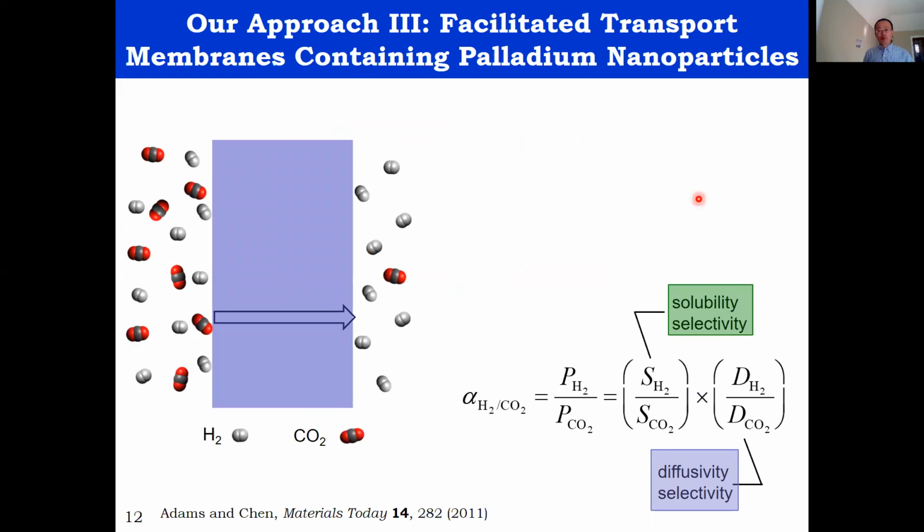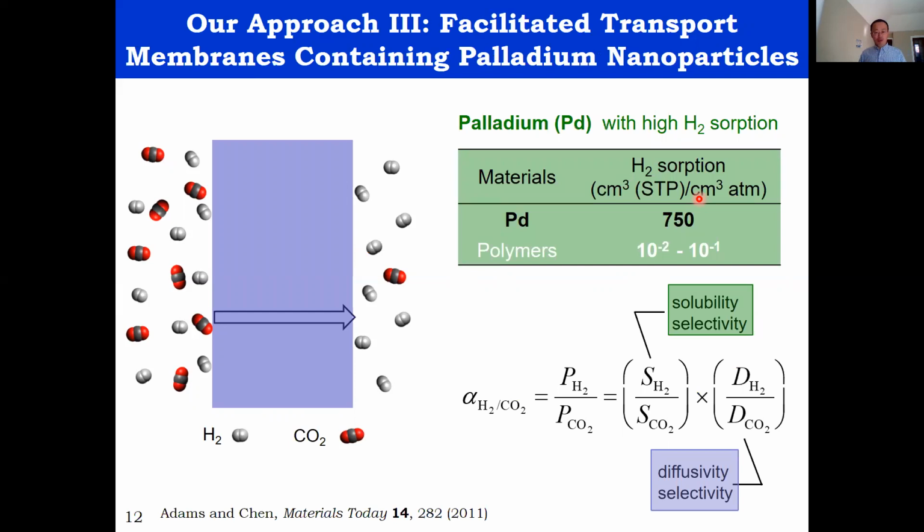The other approach we're looking at here is, so we've been talking about how to increase the size-sieving ability or how to manipulate the free volume, trying to improve both permeability and selectivity. Both approaches were actually based on the diffusion coefficient. The other one we're looking at is, can we actually do something about the solubility, right? And palladium is well known to have a strong interaction with hydrogen. So polymers have very, very low hydrogen sorption. If you look at the palladium, it has orders of magnitude higher hydrogen sorption than polymers.